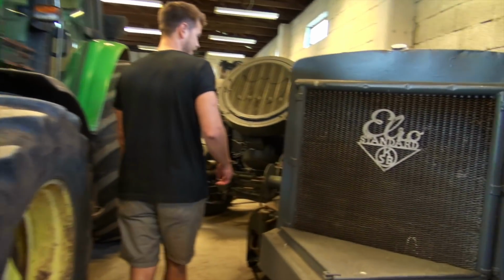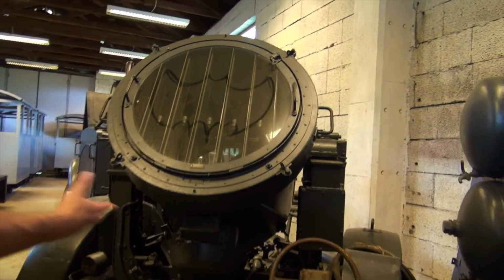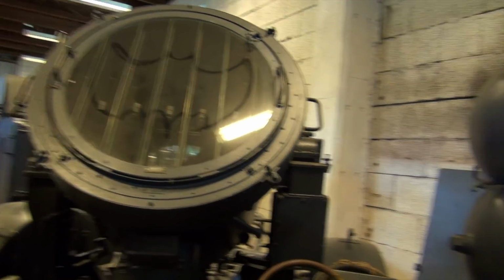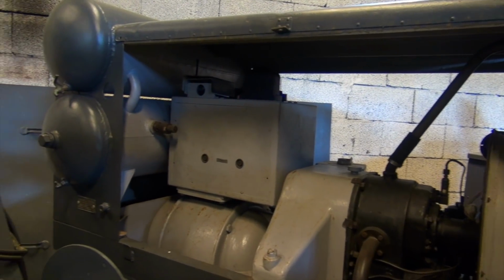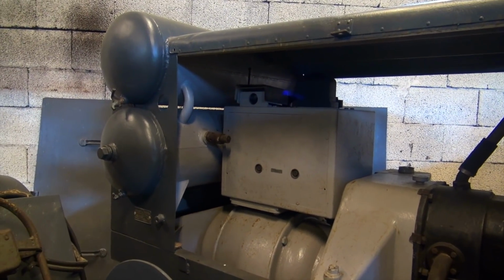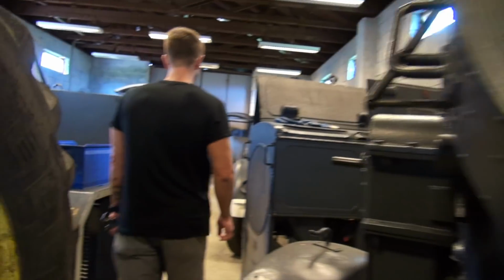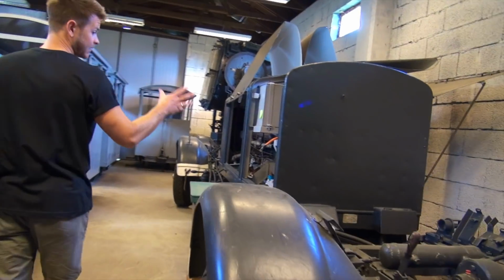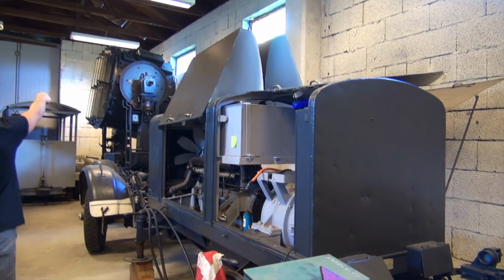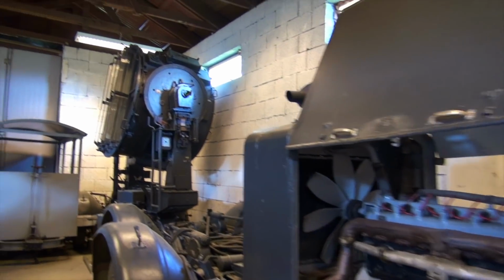I can't remember the name in English. What would you call a generator? Backup generator? Yeah, that is some sort of generator. Then you have a searchlight. More generators. Big one for this. Yeah, every searchlight had its own generator. At least the big ones.